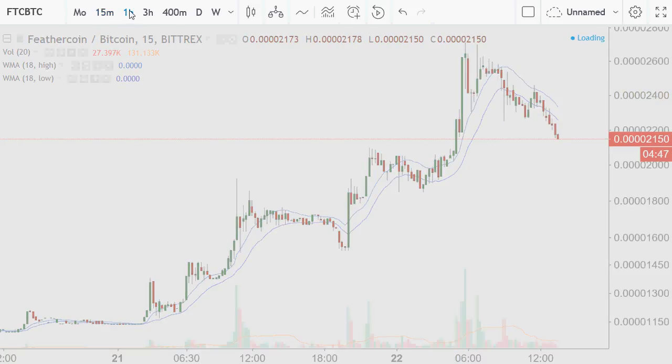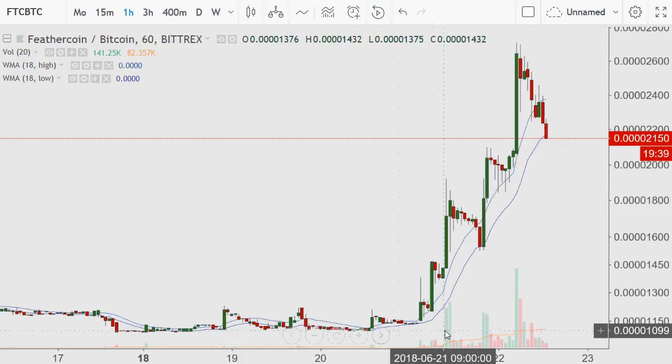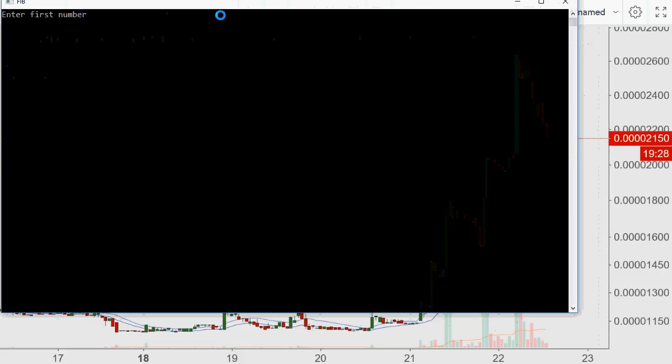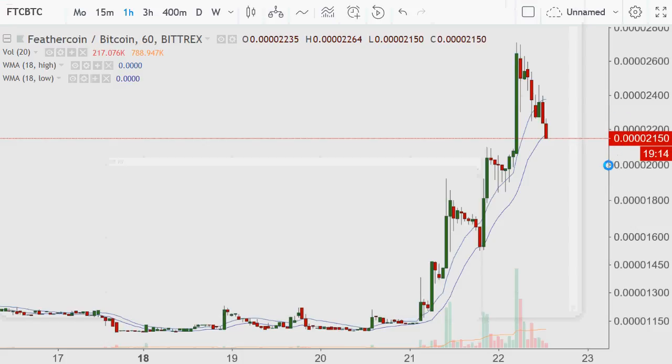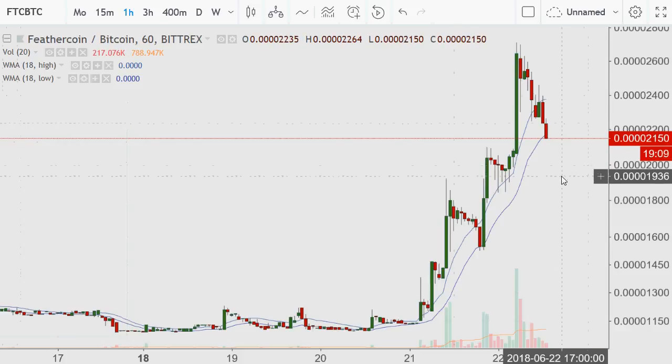I'm going to switch this up to an hourly time frame. And amongst this, I can see that the key low is basically 1,100. The key high, 2,700. So I will calculate it amongst these two levels. And I'm looking at 1,900 as an area I'd be looking to first become a buyer on the buyback. And then 1,500 looks like the number after that.